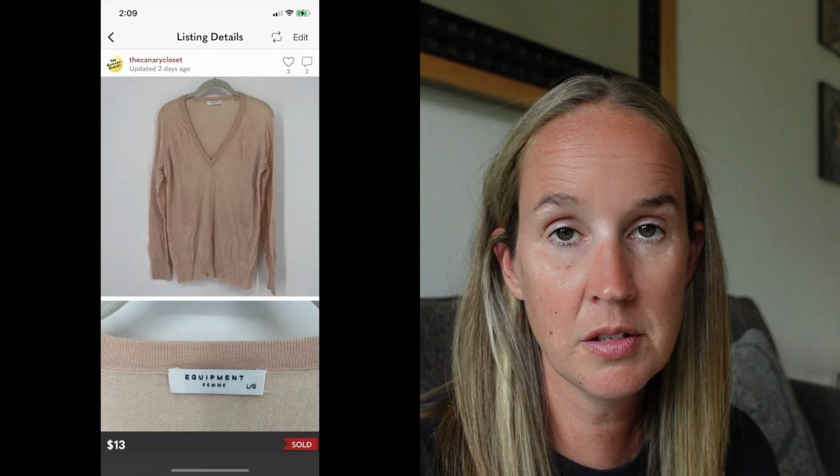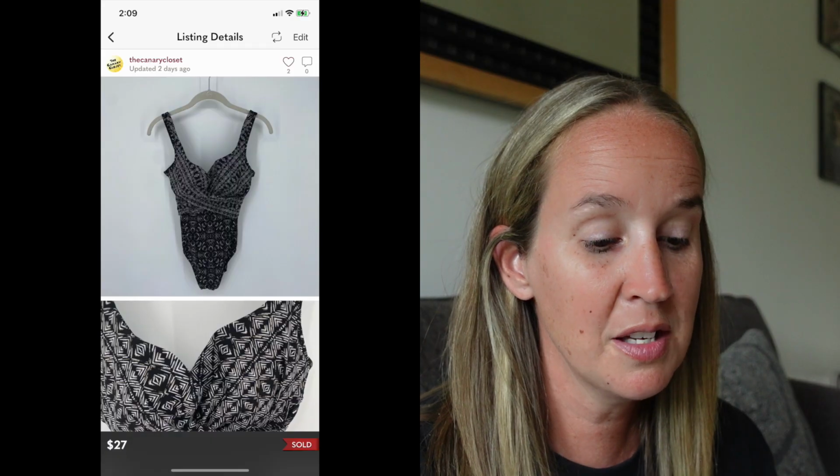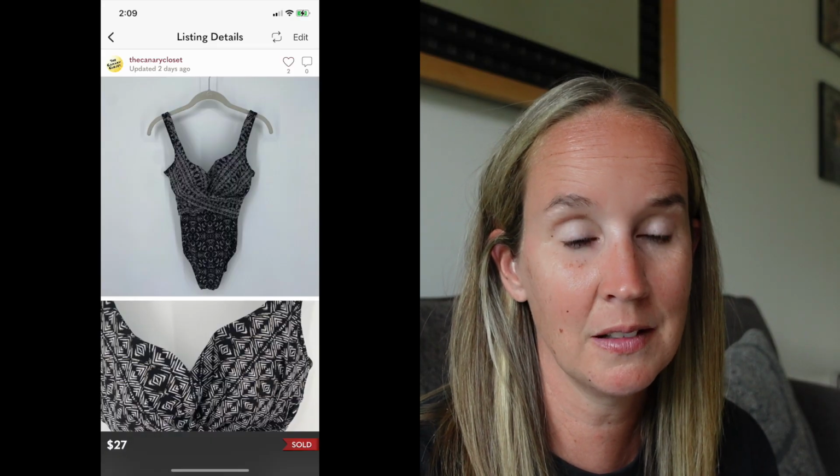Next was the brand Miracle Suit. This is a good bolo for the swimsuit brands. I got this in a flip lot. I am just phasing out of that because I did it for a little while and I'm over it. It sold for $27, but they can sell for more depending on the style and the size.